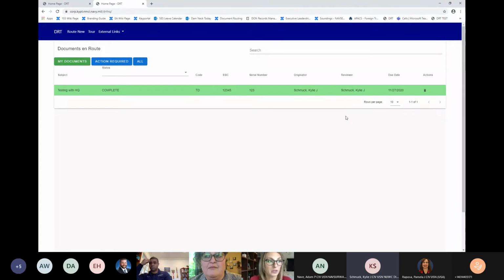So then what we tell folks to do after that is, because we don't want the DRT to be a document holding area, that's what HPE is for. So we ask folks to go in, and once it's completed, download all their documents, upload them to HPE, and then delete the entire item.